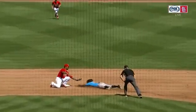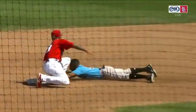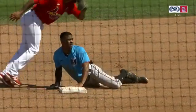Here you see the play. Sosa getting there, leaving the glove there. You see him not trying to jerk his hand up and make that play. They're taught to just get the glove in the air so he can make that tag in a downward motion.